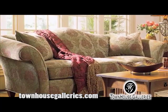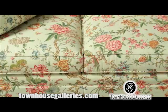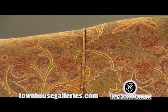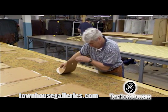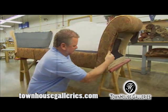Stickley upholstery is flow matched wherever possible. The results can be striking, as with the intricately flowing vines on this tree of life print. Flow matching also lends a hint of sophistication to even a casual fabric, like this woven chenille. Unlike other manufacturers, Stickley also matches arm panels to the front of the seat wherever possible.